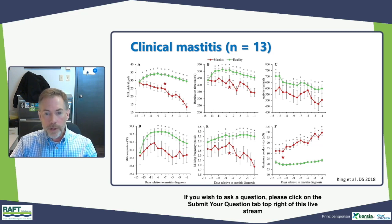So whether it's milk yield, rumination time, activity time or index, milking frequency, again, they're voluntary visits to the robot to be milked, or milk conductivity in this case, because it's mastitis we're talking about. In every case, there's substantial daylight. In every case, these markers are starting to change and deviate many days, 10, even 13, 14 days before the farmer detected the clinical mastitis.